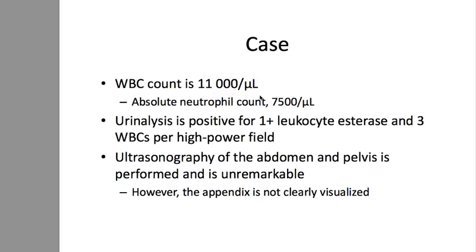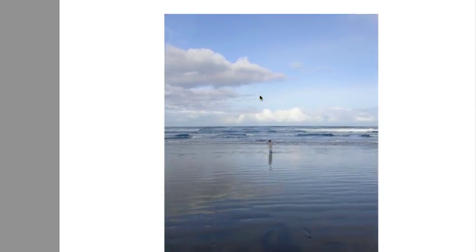And so, you know, with that history and that exam, you do further testing, all right, and you get an ultrasound. The ultrasound is performed and is unremarkable, but the radiologist comments that the appendix could not be definitively visualized, all right? And so now what we're left with, it feels like, you know, what I would do is I would run into the waves and try to drown myself. You know, this is painful because the possibilities are limitless here, right? And the question is, okay, now where do I go? So we'll come back to this at the end as well.